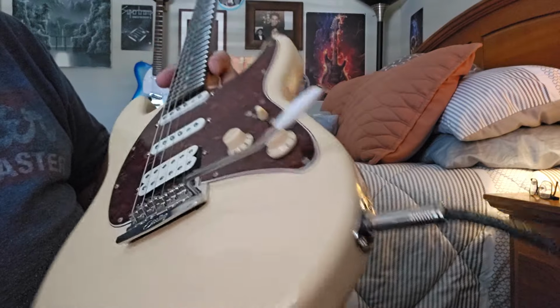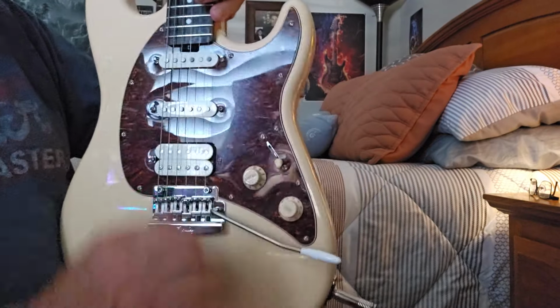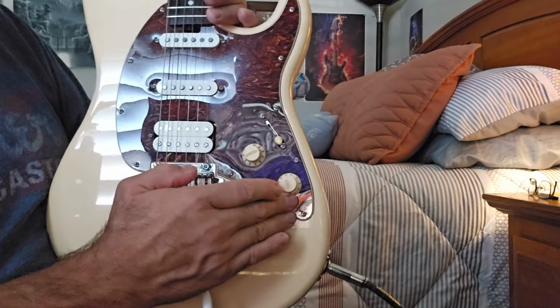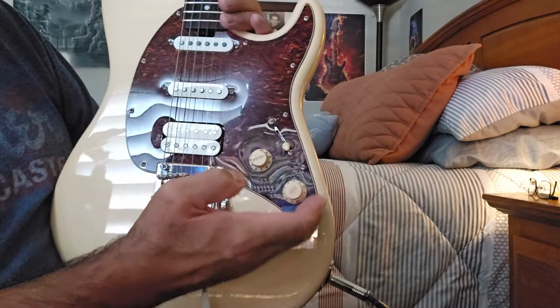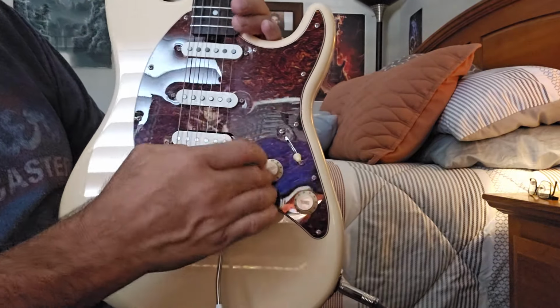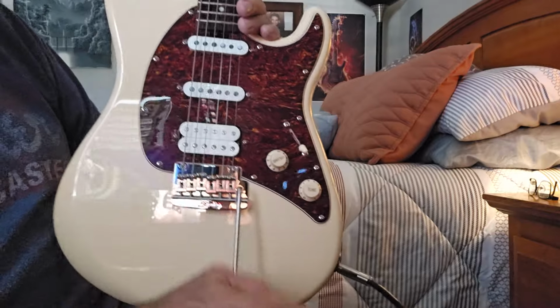And then I went to the website and I checked it out. I had some in my bag of miscellaneous parts. I had some cream colored knobs and a tip. So I took off the white ones and added those as an added bonus.